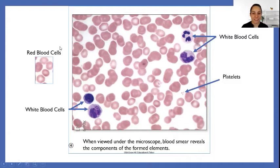You can also see very small pieces called platelets. And these fragments, we'll talk about later, they're to aid us with our clotting.